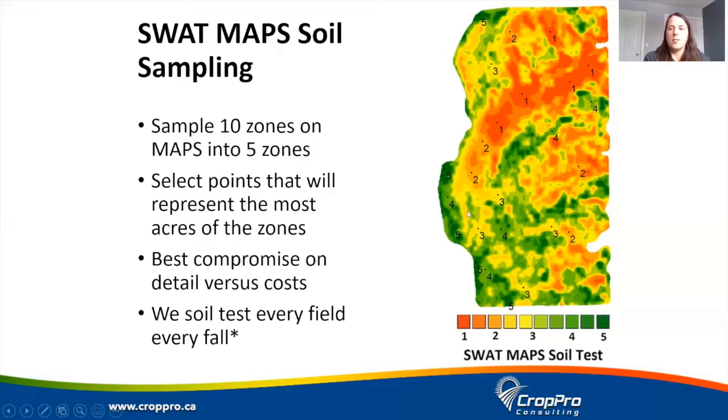So with the 1s, if the sampling truck is sampling this field, they go to all the 1 areas, collect cores from there, and put that soil in a bag to go to the lab. And all the soil from this zone should be very similar. They should all be the lightest textured soils in the field, the driest soil in the field. So it makes sense that they're grouped together.